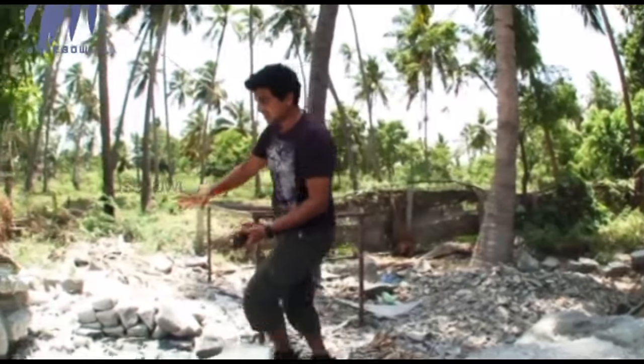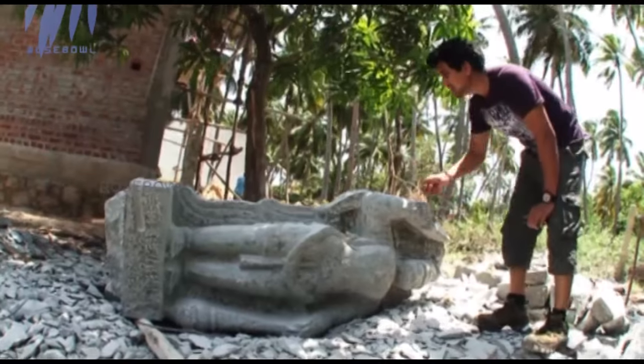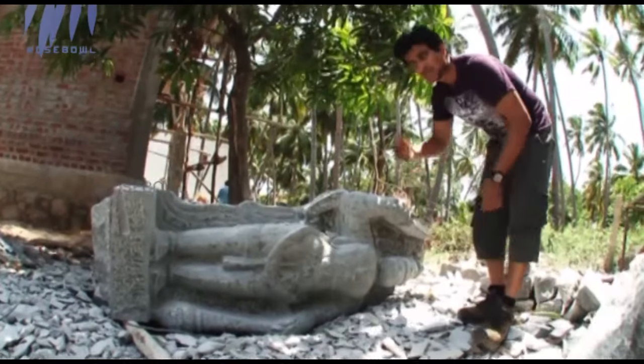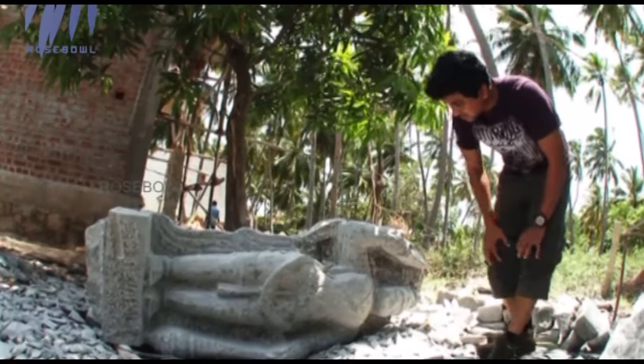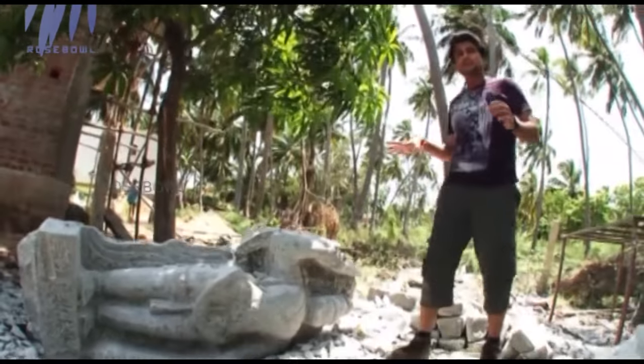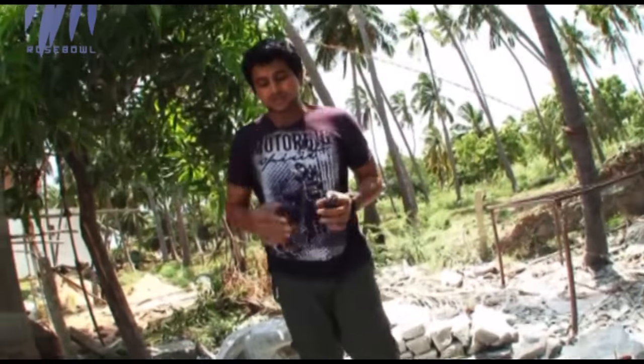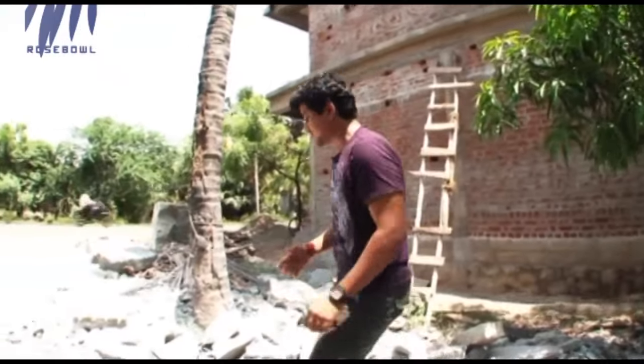And here you can see the same thing. The stones are cut out using chisel and hammer, and recently they are using cutters and drilling machines for this. Really awesome. This area is completely filled with small hutments doing this kind of work. There's another hutment on the other side, we'll be going there also.